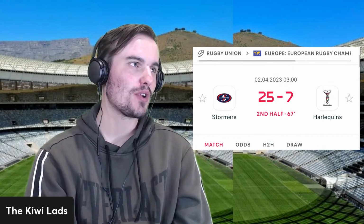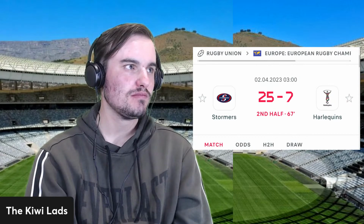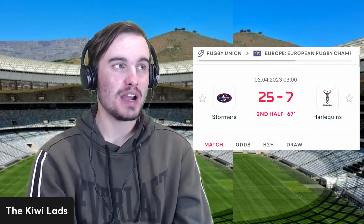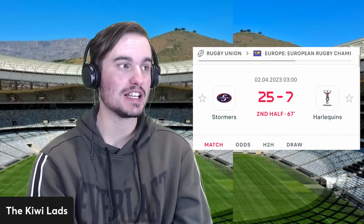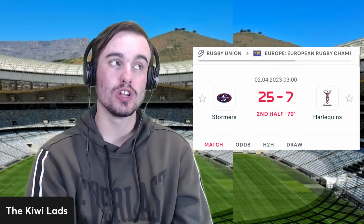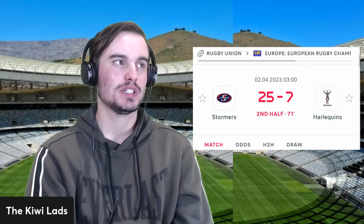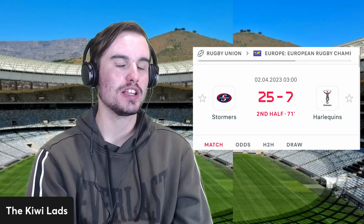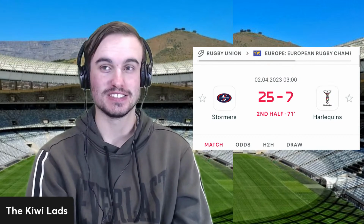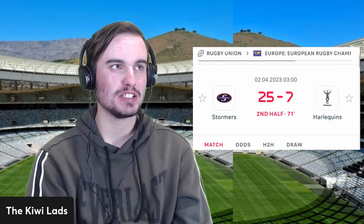JJ Kutsia now throwing the ball in. Nicely taken by Tennyson. Second half has dragged a little bit for this game, I have to say, mainly because of the amount of scrums that we have seen. Both sides, not really a huge amount of points being scored early on in the second half. The Harlequins did concede. Other than that, Canamurti drops the ball. It's another knock on. That is going to be more time eaten up, like they mentioned.